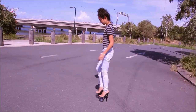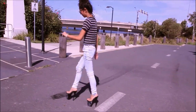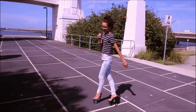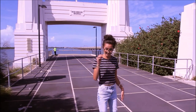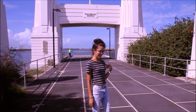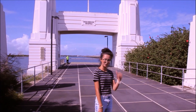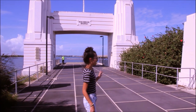Walking on roads is not as easy as just flat surfaces. Way too long, you'd walk halfway and then walk back the other way and you'd be like, yeah, I walked the whole way. Did you do that? But yeah, I'm gonna check it out.